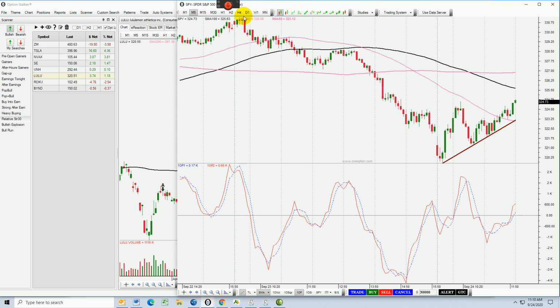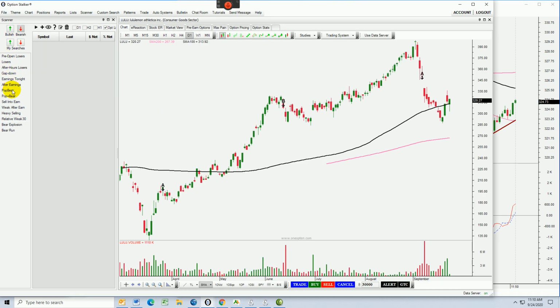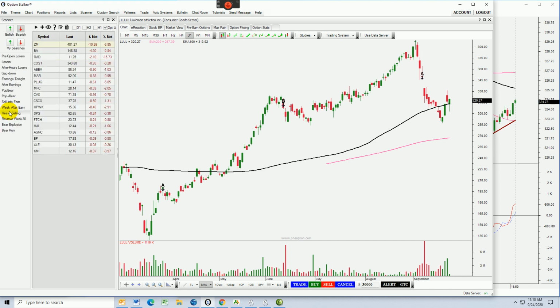I do think that 100-day moving average is going to be tested at least another time. Could happen today, and I think that the 200-day moving average may even be in play in the next couple of weeks or so. So let's go to the short side, see if we can find something there. Really just looking for day trading opportunities.